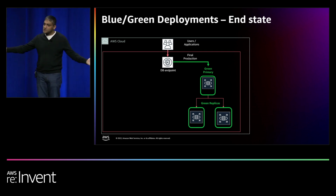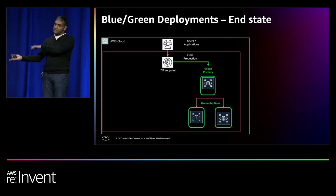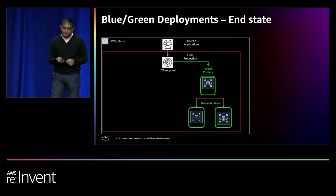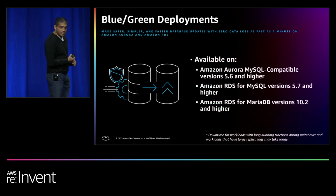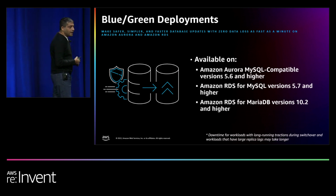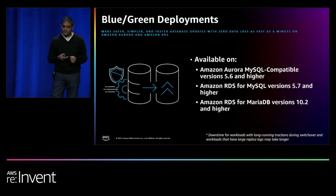Let's say one of the reasons you made a change was something was not working great on blue. You want to keep it around for forensics, or you just want it as a fail-safe. You may want to establish replication the other way from green back to blue if you really want. The features available on both Aurora MySQL and RDS MySQL, and also in RDS MariaDB. So all three of our MySQL Maria family of engines.